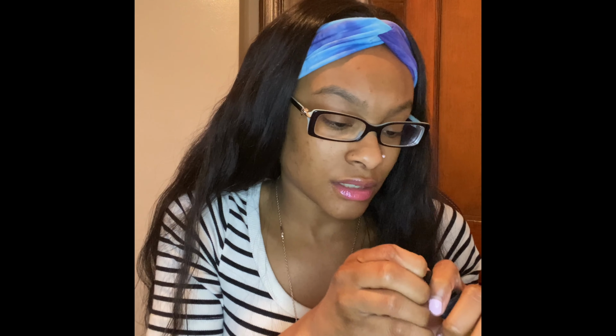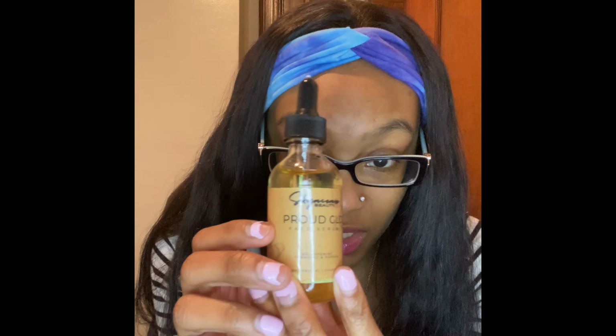I didn't do it in an unboxing, but I got this face serum. Love it. It works right after you do your skincare routine and you just drop a couple on there. Boom, you rub it in. Amazing. And then I also got another body oil. Yes, I got two body oils. I don't remember what my first product was.